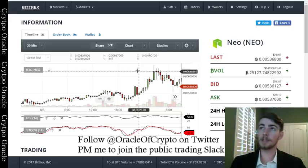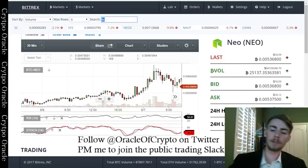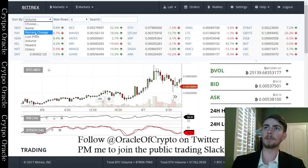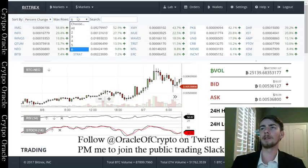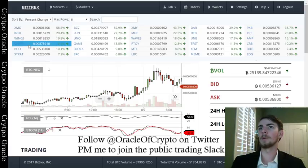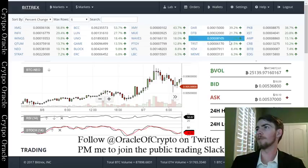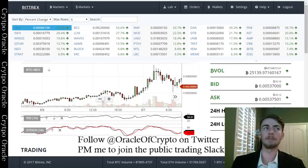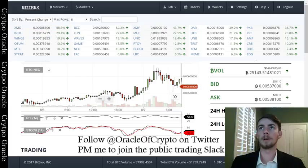Okay, and to find these, there's a lot of ways you can find the actual coins. You can sort by percent change and volume. So you get a percent change here. Look at the top 6, maybe top 10 rows. And you can just see things that are moving up. It's better to look at the ones that are maybe up like 8 to 12%, maybe like 20% max, because normally the ones that are up like 50% plus have already peaked. Sometimes they haven't. Sometimes they'll go all the way up to 100, 150%. But those are kind of rare.